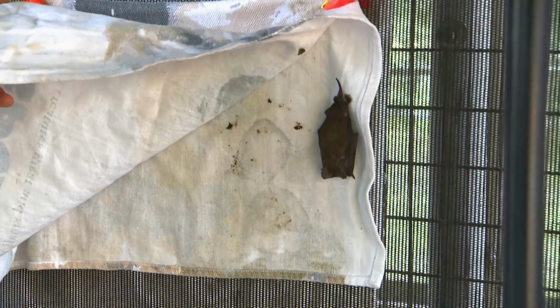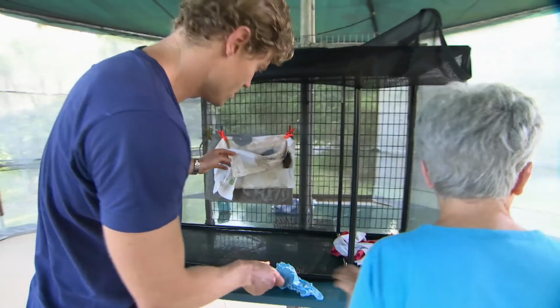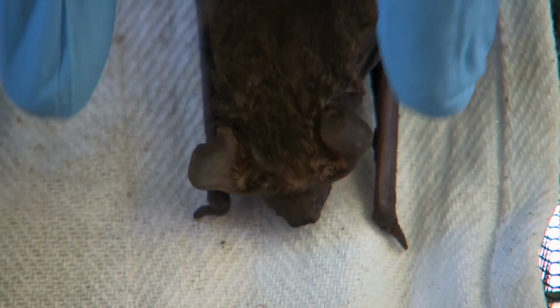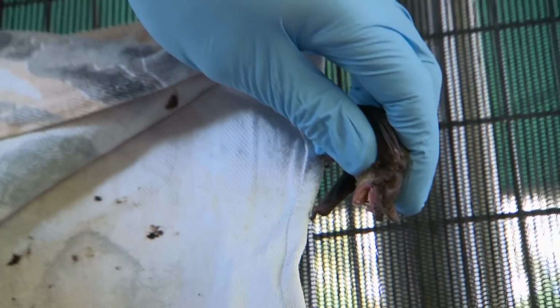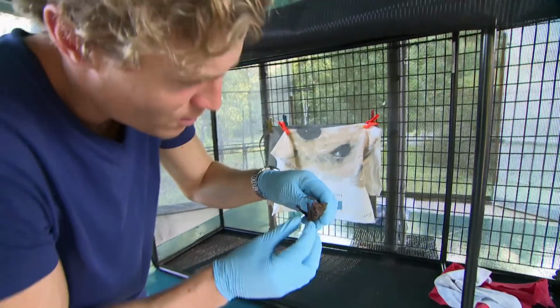Little Millie here, she just came in today. She was found on the floor of a farm shed. Here's a pair of gloves for you. Thank you. She's covered in some sort of globby stuff that we're not sure what it is. She's just incredible. We're hoping that Chris can get this stuff off to prevent the bat grooming it off itself and then ingesting it.